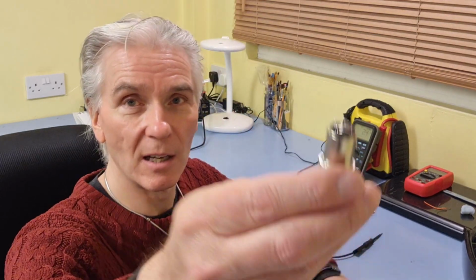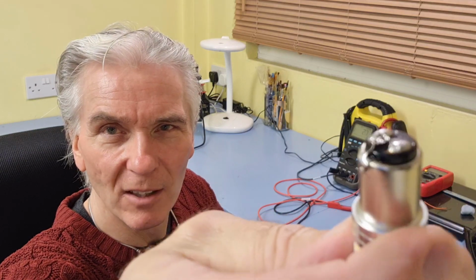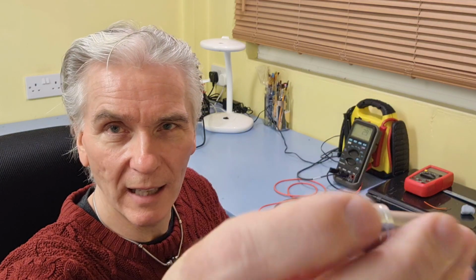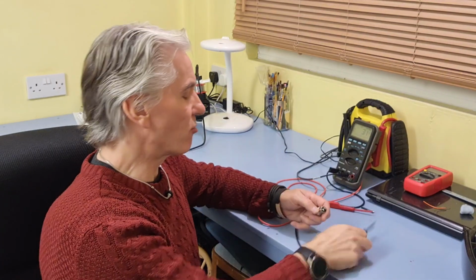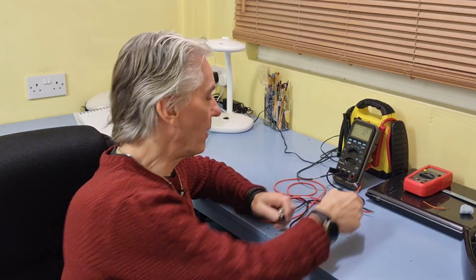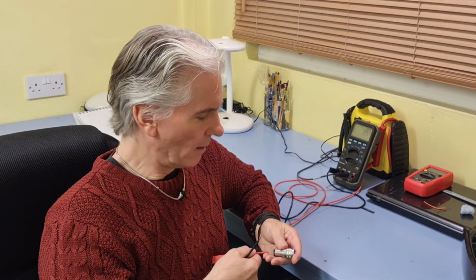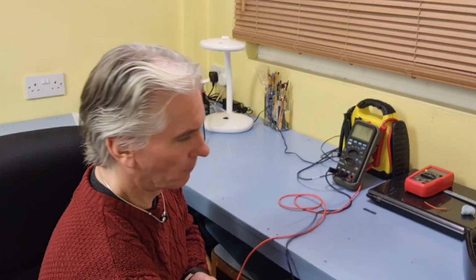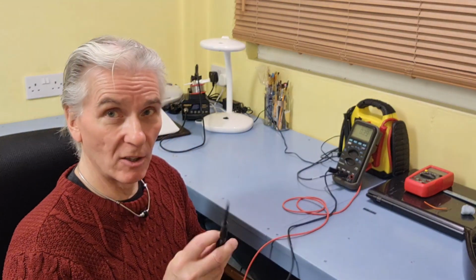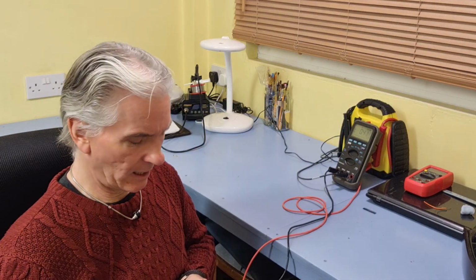So here's a bulb I modified earlier. This has got all the mods to it. It's got a PTC device on it. It's got the two connections joined together. And what we do is we'll quickly stick some electricity through it. So it's much easier to put that positive on and then flick across. Here we go. One tip: using probes, make them as sharp as needles. Makes everything a lot easier. Here we go.